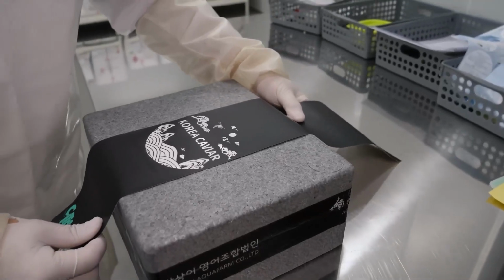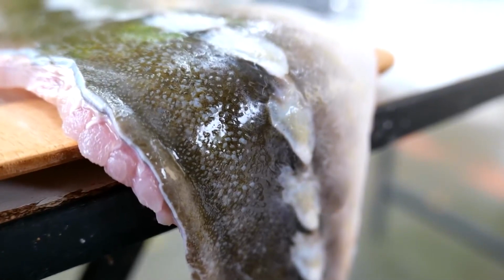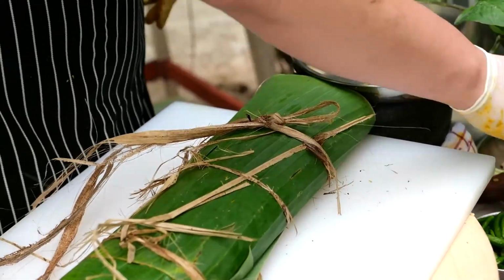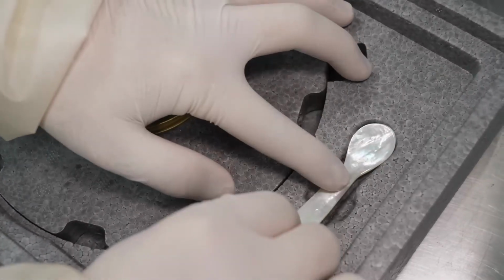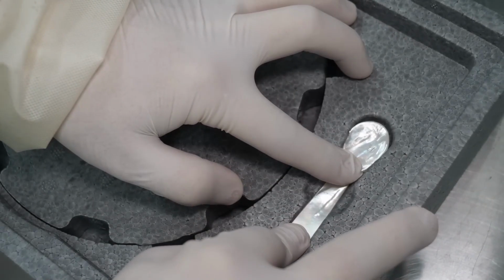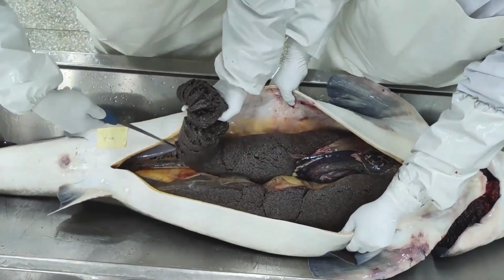High care and production costs. Raising sturgeon and producing caviar is a complex and expensive process. Fish farms where sturgeon are raised must provide high-quality water and strictly controlled housing conditions to ensure the health of the fish and the quality of the caviar.